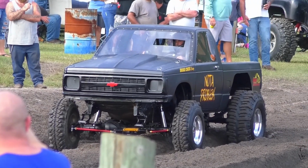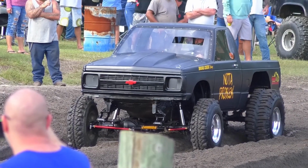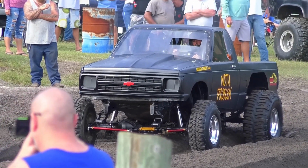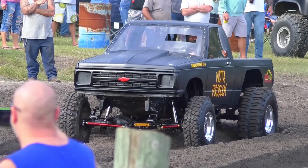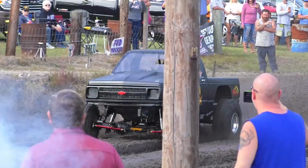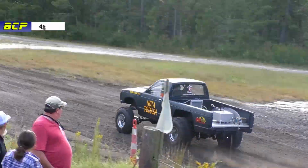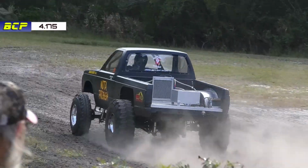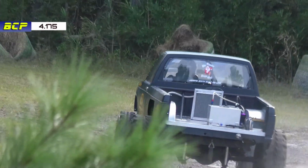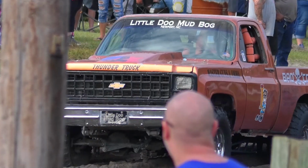Started racing here at Little Doo back in 1993. Took a little break, but now he's back, and I absolutely love these little S10s. See if he can get the job done here, chasing a 3.80. It's a good run, but it's not going to be enough. 4.175 for Not a Problem. And Grumpy from here in Little Doo.